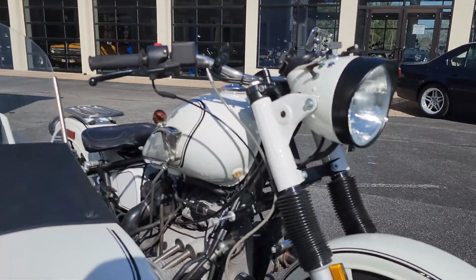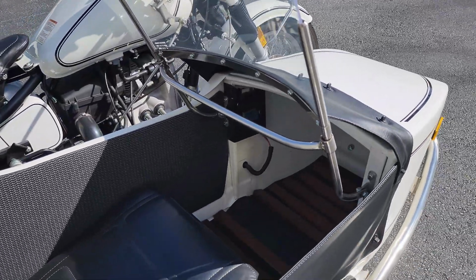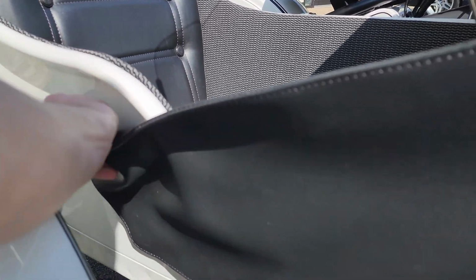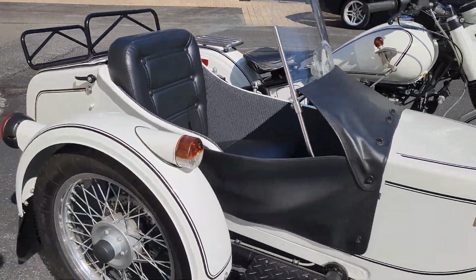But back to the bike. We're talking about the interior of the sidecar. Like I said, the sidecar door, it's actually right here. It's just magnets, so you just pull that away from the sidecar and then get in. It's easier when you're not holding a camera.